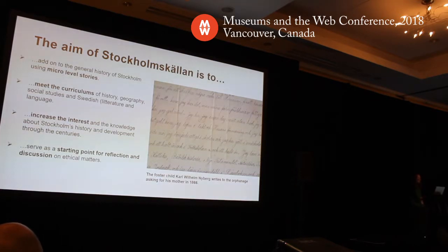Our aim is to add to the general history using those micro-level stories I just showed you, to make the curriculum come alive and also increase the interest in knowledge about Stockholm history. And also be a starting point for reflection and discussion on ethical matters such as human rights, democracy and equality, which are also part of the Swedish curriculum.